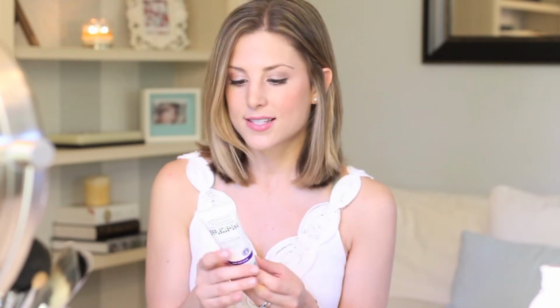It has SPF, even though 18 is not too high, but it's always better than, you know, nothing. So I'm really excited to try this for 11 bucks. If it works, it's natural. So moving on to the next one.